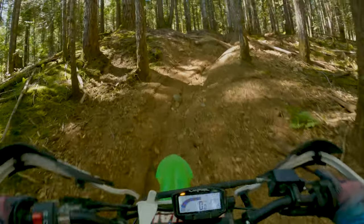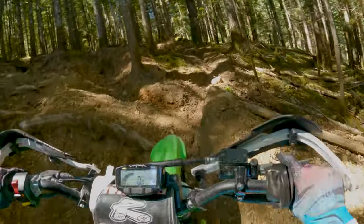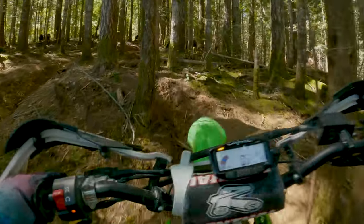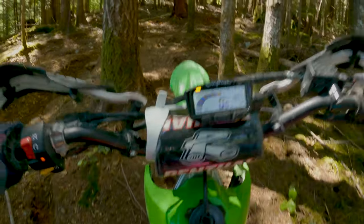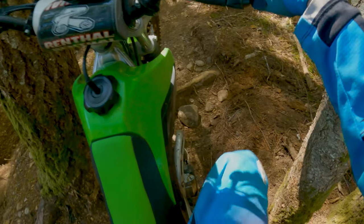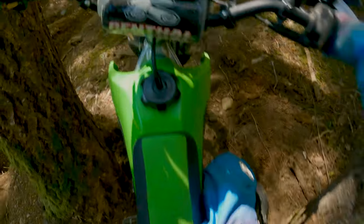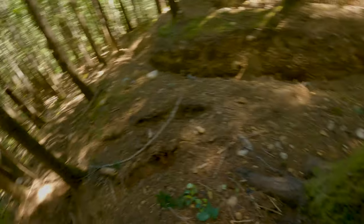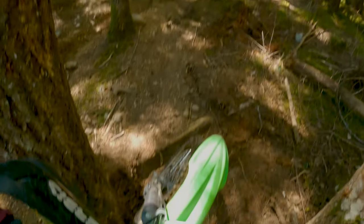Oh, shit. What the heck, man? Oh, wow, that's a steep hill climb. I'm out of energy. Oh, my handlebar is stuck in this tree. This is a huge rut they carved out right here. Holy crap, holy crap. Oh, this is a huge jump.